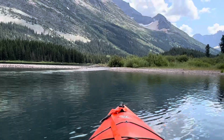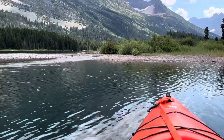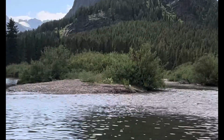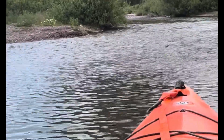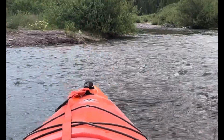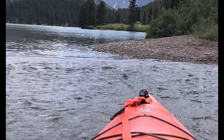Nice little stream coming in. Pull up my rudder. It's gonna get very shallow. Got a lot of current coming in here. Look at all that current. Incoming.